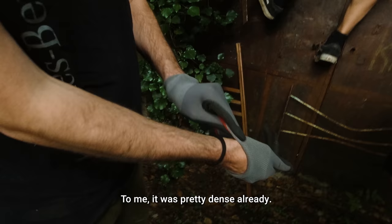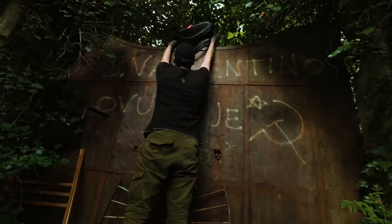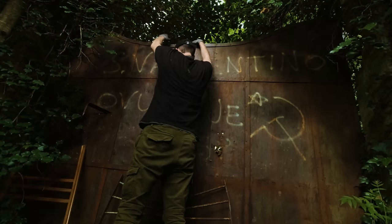This time we are trespassing an industrial area that has been abandoned for decades. And when man is gone, nature is taking over.